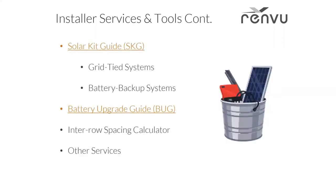And then we have some battery calculators and system calculators on our website. It's called the Solar Kit Guide. The calculator allows you to design your own system without knowing much, whether it be grid tied, off grid, or battery backup. You can choose your panels, you can choose your inverter, your racking setup, and we essentially lay it out all for you to easily design and get a good understanding of what the cost is going to turn out to be and what materials you're going to be ending up with. And that's the Solar Kit Guide.